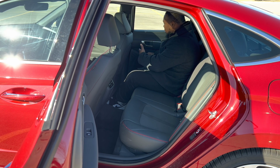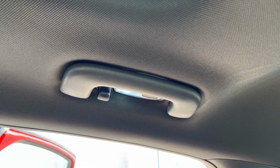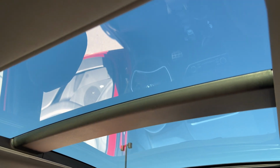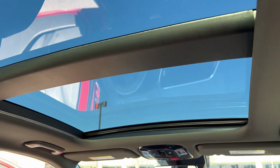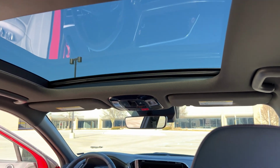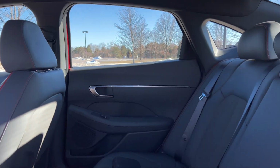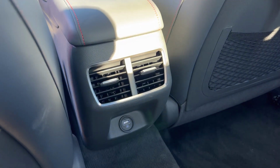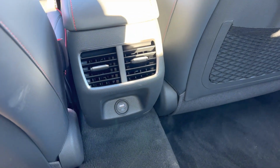I have a window switch, no big deal. Oh, a handle, my little reading light, coat hook. The sunlight comes through the roof. I mean, it's pretty uneventful. Even the middle passenger has a headrest, not bad. I have to share the driver's climate control back here. We do have some vents, no big deal. USB-A down here, but that's kind of the gist of it.